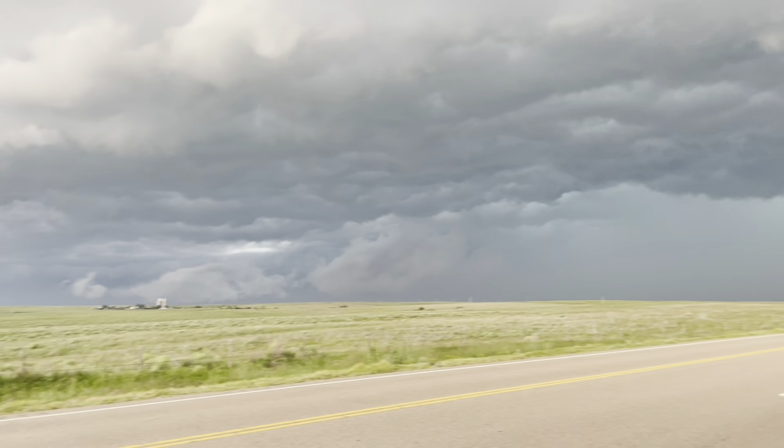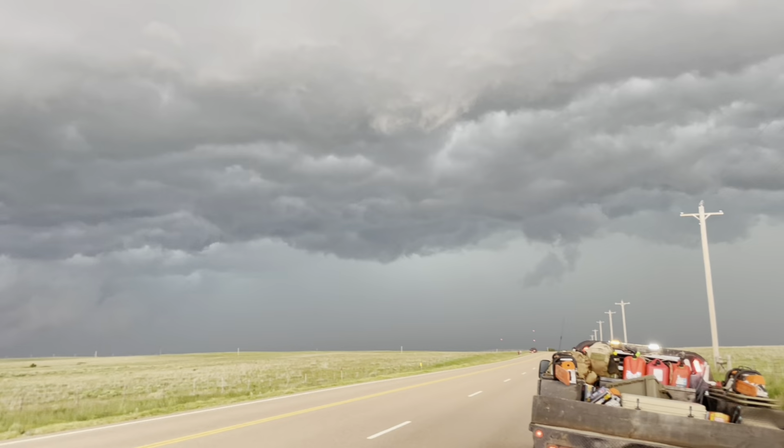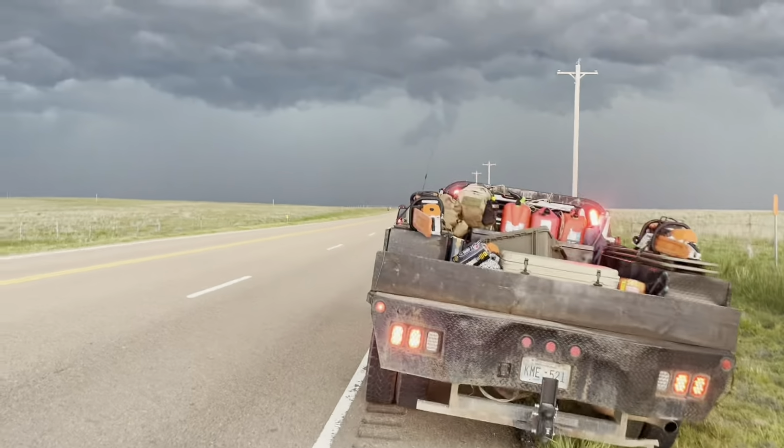It has changed. This was blowing to the northeast and is now blowing to the southeast. It's moving right at us now. About face. Temperature just dropped 20 degrees. All right, so the storm that was blowing to the northeast near Beaver is now blowing to the southeast near us. And it is ugly looking behind us.